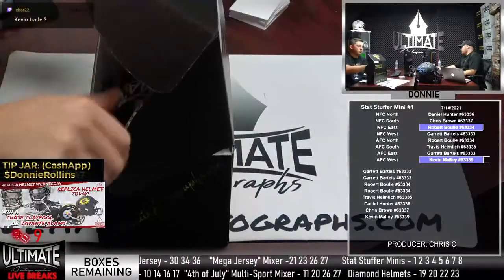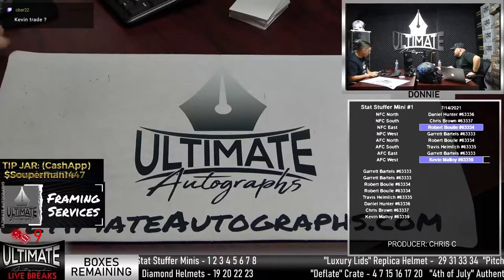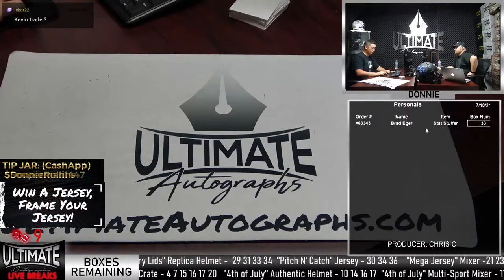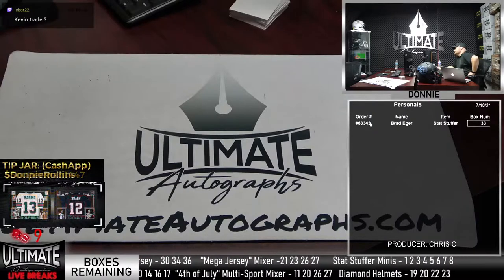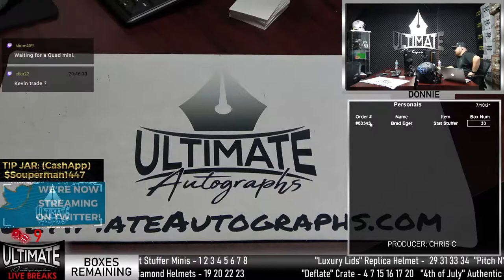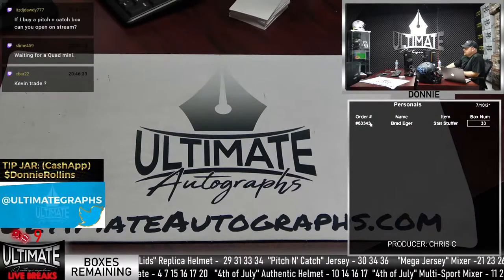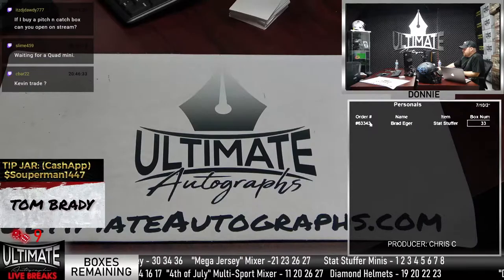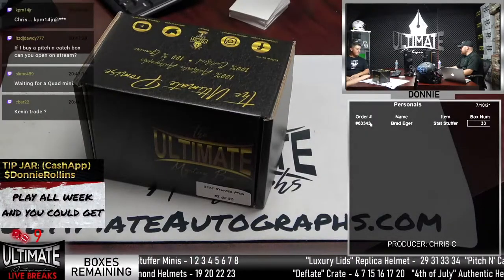Chris, what's next to fill? What's the closest thing? We got four spots left in the stat stuff mini, seven spots in the diamond, nine spots in the mega jersey mixer. Brady's still available in the mega mixer? Yeah, Brady's still available. That's a licensed jersey. Flag Day Authentic is open. 4th of July mixer, nine spots left. Deflate Crate has six spots left. Pitch and catch number three has eight spots left. Luxury lids number two has five spots left. And we also have 10 spots left in our triple helmet mixer. So a lot of options tonight. After we fill this mini, I will list a quad.